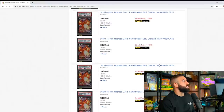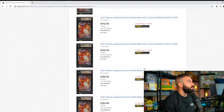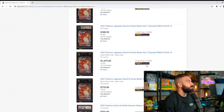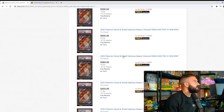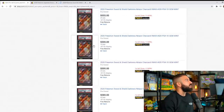And then we also have the Darkness Ablaze VMAX. Well, this is Japanese actually. I don't know if there's any English, but all Japanese for some reason. It's probably just the same person. Oh, this is a black label though. Kind of cool to see what that one goes for. Are these English? It's hard to see. Yeah, I think these ones are English. I want to see what these go for.